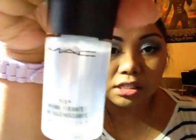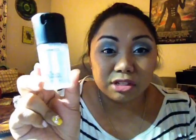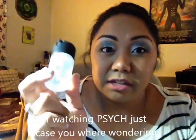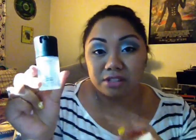So this is what it looks like. Again, it's Young Punk by MAC. And then I decided to buy the Fix Plus because everybody in the YouTube world is raving about how good it is. So I decided to get just the travel size because my face is really sensitive, and I don't know how the Fix Plus would work on my face. I've been using this ever since I got it, and I've been loving it so far. I'm gonna wait till this little guy runs out, and then I'll buy the bigger version. This cost me about $10, and they sell this in any MAC store. This is their travel size Fix Plus.